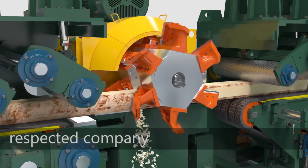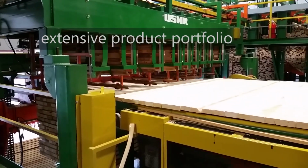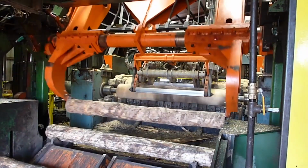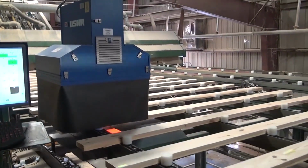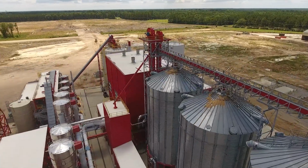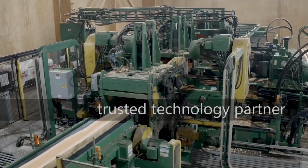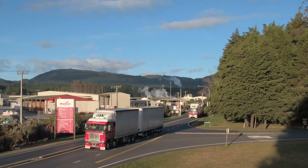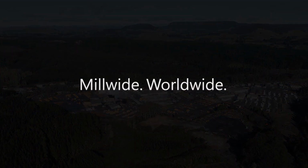USNR is a reliable, innovative, technology-driven company with the world's largest and most comprehensive portfolio of equipment, software, technologies, and services for the wood processing industry. Lumber, plywood, engineered panels, chips, fuel pellets, and more. The world's wood industry leaders rely on technology and know-how from USNR to keep them competitive. USNR. Millwide, worldwide.